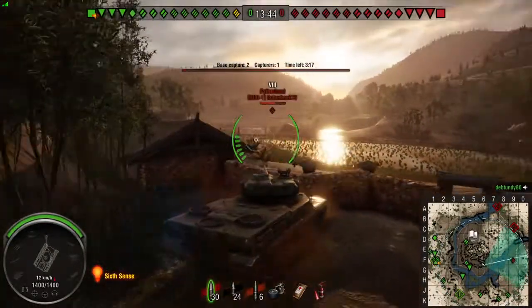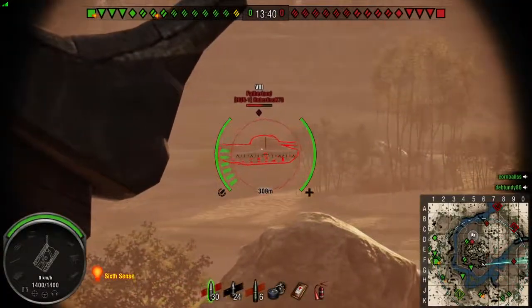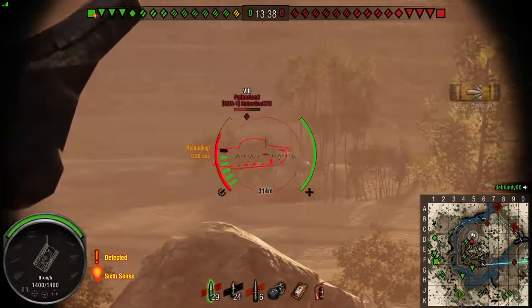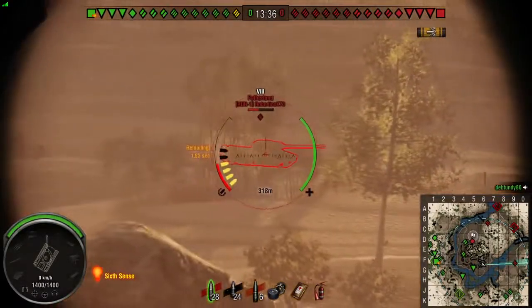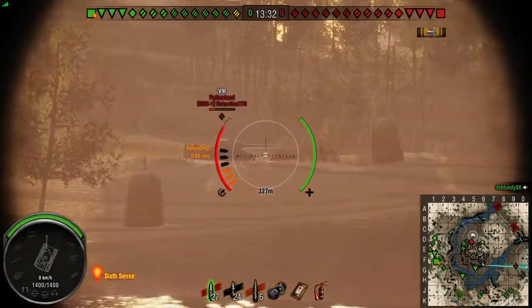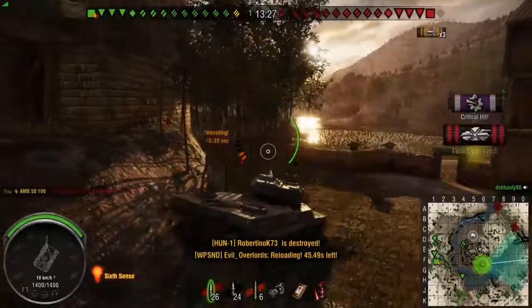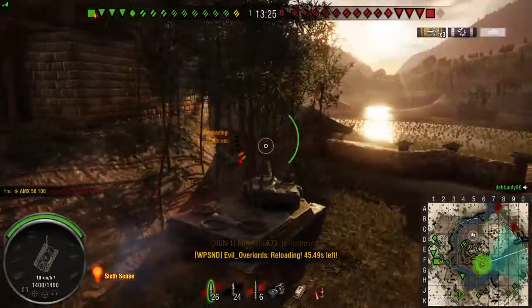But here we go. Got him spotted. He's got me spotted. We got our clip ready. First shot's good. Second shot's low. Third shot's good. And fourth shot finishes him off. Did almost 1,000 damage with 3 hits.